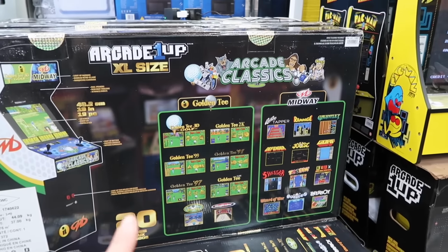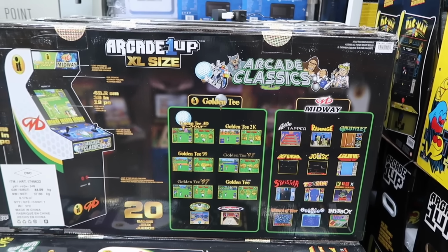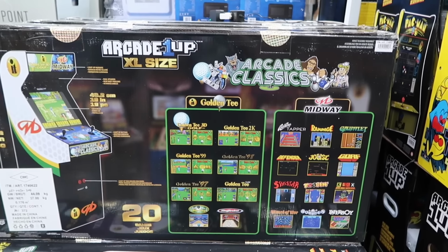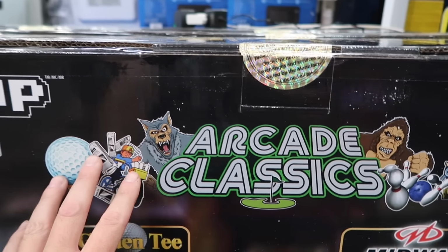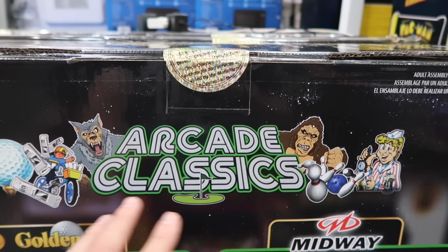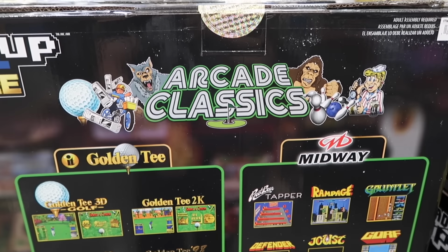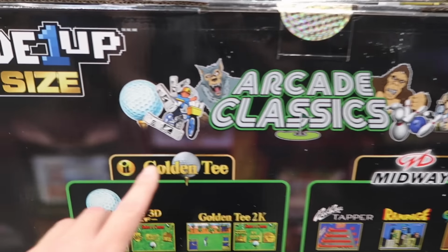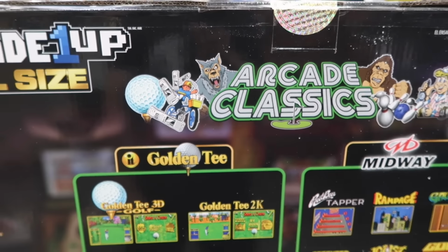First thing I thought of when I saw this was that it reminded me of the first gen Arcade1ups that you saw at Walmart, with the actual Joust on there, the Rampage, Galaga. Is it coming back? Is that why we're seeing this? Could we actually see, dare I say, that's Burger Time.